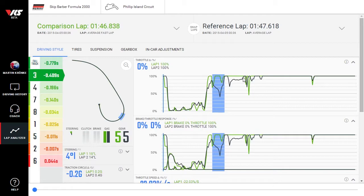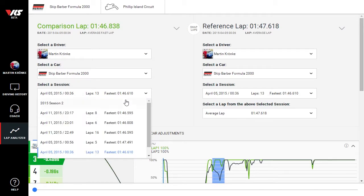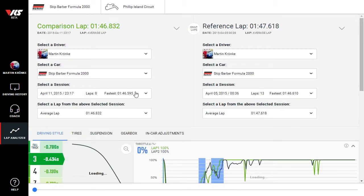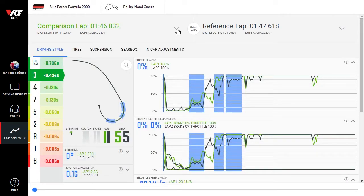After you end the practice session, return to VRS to analyze your performance and see whether you have improved. Compare the average lap from the most recent session and the average lap from the session before. This will show you what changed between the two sessions.